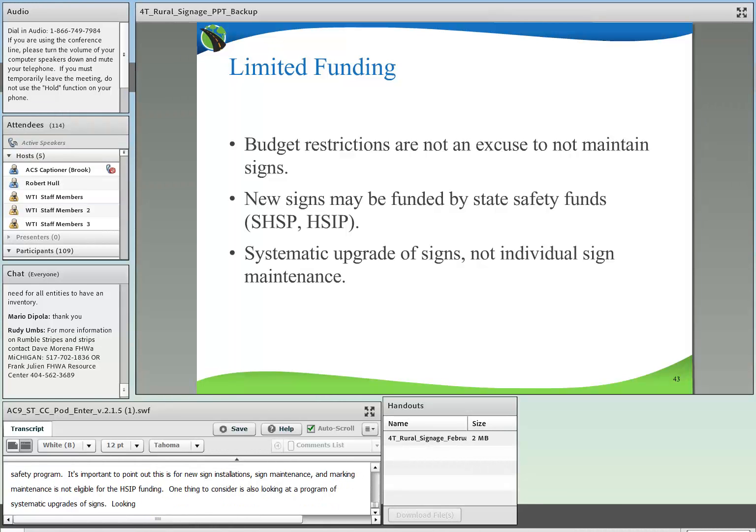There was a question earlier about sign retroreflectivity, meeting those requirements. This is an opportunity, based on the age of the signs or the conditions of the signs, to do a systematic upgrade. Again, it's important to stress that these are really outcomes of a programmatic-based approach to dealing with your signs and markings.